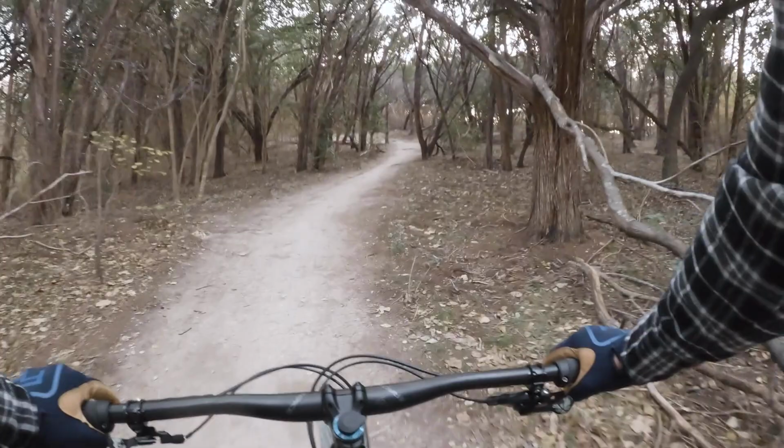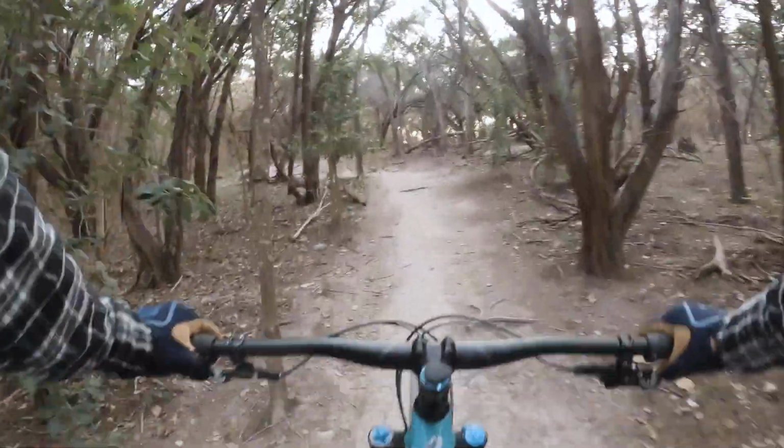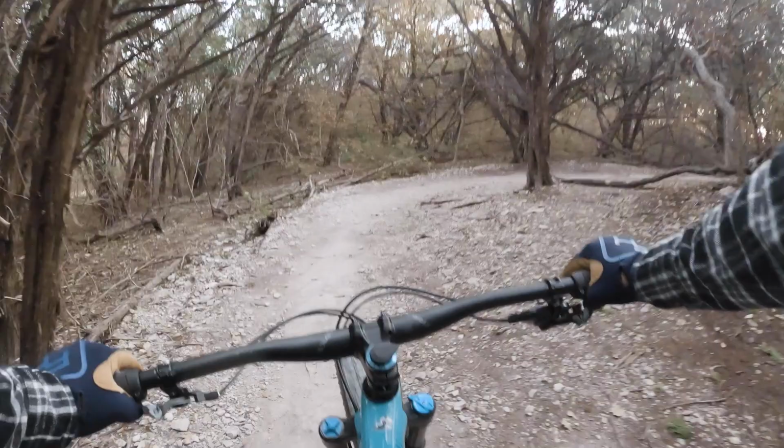So this is the climb back up to the parking lot that dumps you out by the swimming pool up here at Walnut Creek. The first little section is kind of steep, and then it levels out a bit after this first switchback.